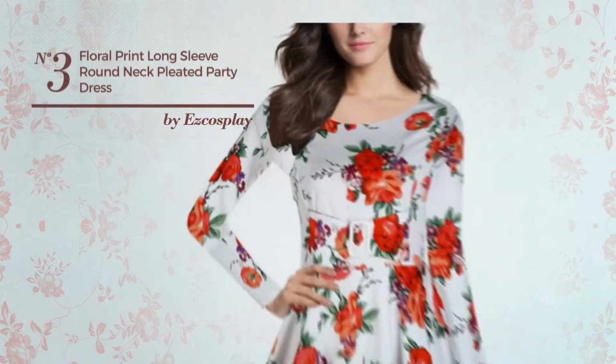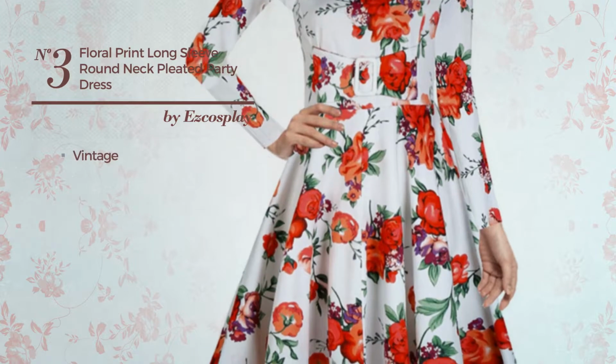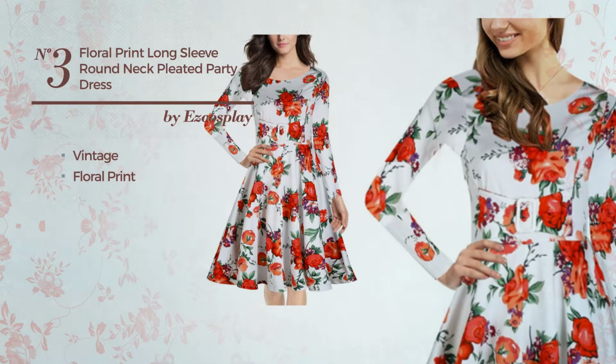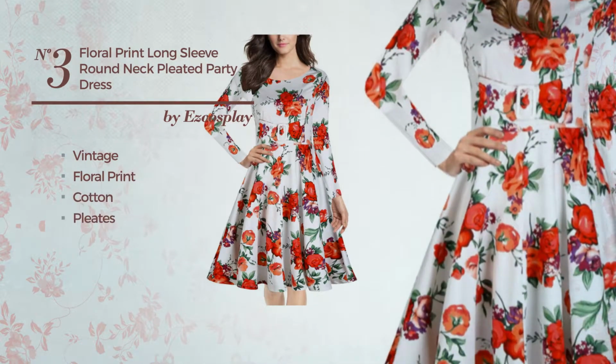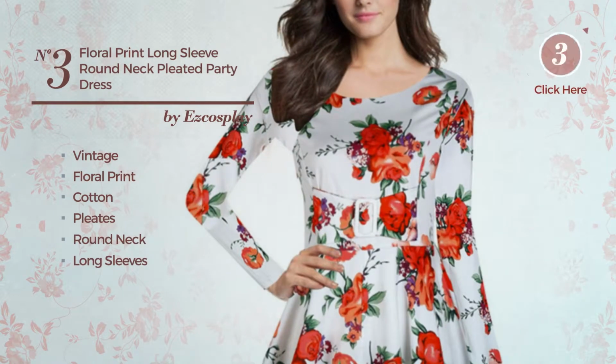Number 3, an autumn knee-length suit dress. Featuring a stylish vintage-inspired style with floral print, produced with cotton, styled with pleats, this dress includes round neck, long sleeves, long hemline and belt. Available in four colors.